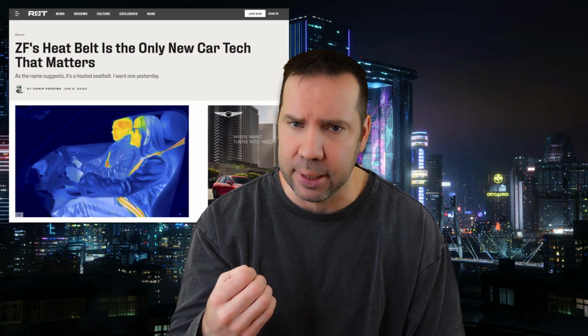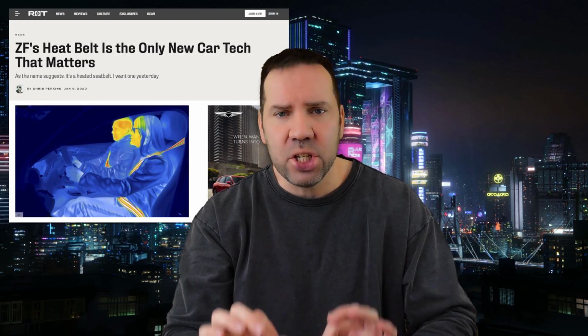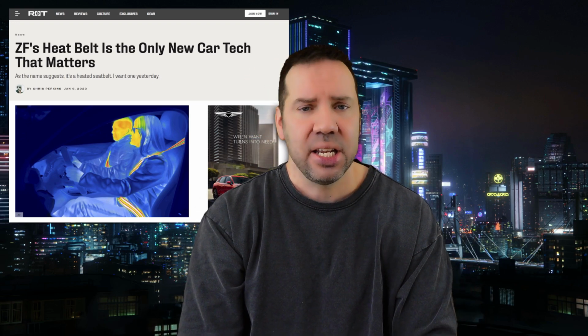Road and Track reports on an auto innovation I find to be epic. ZF's heat belt is the only new car tech that matters. And as the name suggests, it is a heated seat belt. I want one yesterday. ZF, the German supplier you probably know best for automatic transmissions, just unveiled what is possibly the greatest automotive innovation since variable drive timing. You know, that's debatable, but the optimist in me says, shut up, pessimist.